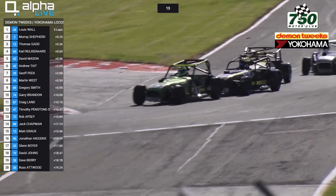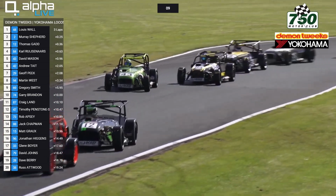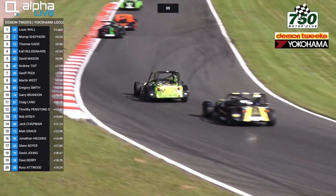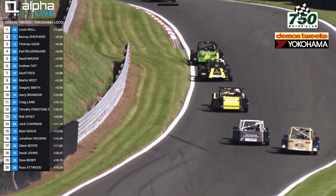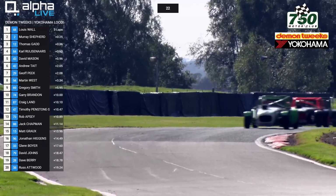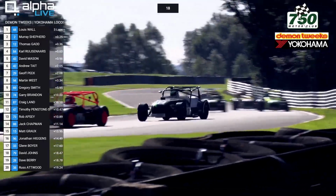Yeah, and Martin West has managed to latch himself onto the back of the group, or what is now really the fourth place group, hasn't he? So it's 3 for the lead, 5 for fourth position at the moment. It is leading the way then, Murray Shepherd as they climb the hill, but it's David Mason heading this particular group as they turn their way through the right-hander at Lodge Corner.